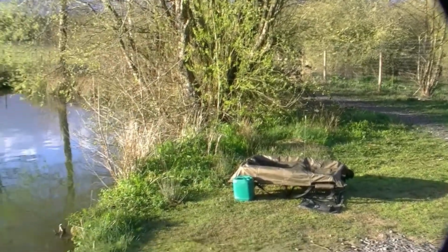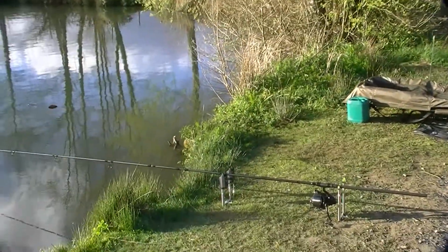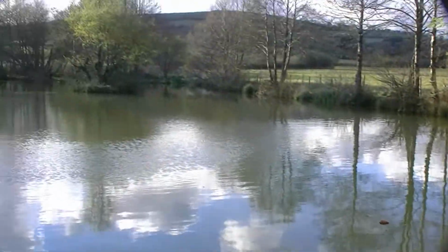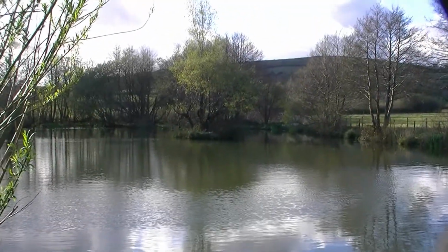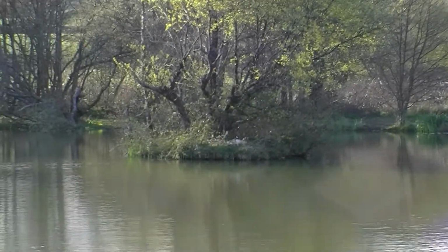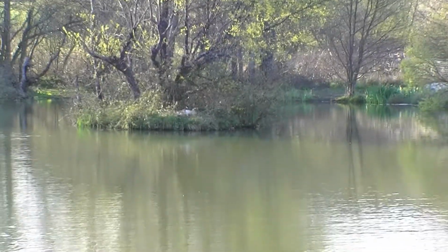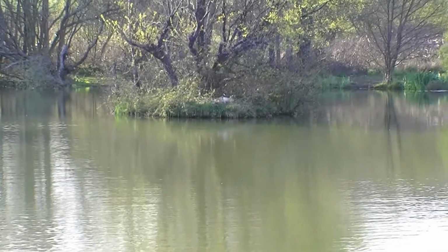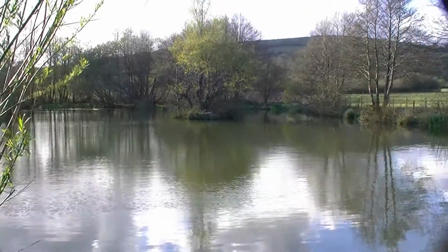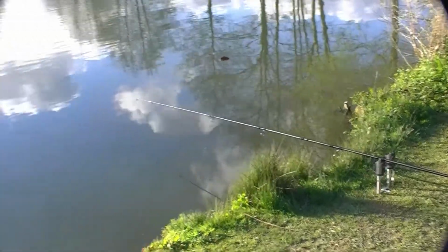Right then guys, finally set up. Took long enough. I've got one rod out at the moment, and that is fishing quite tight to the island out there. It's only 9.5 wraps, so what, 38 yards, something like that. Like I say, it's not too far. That one's out and fishing.